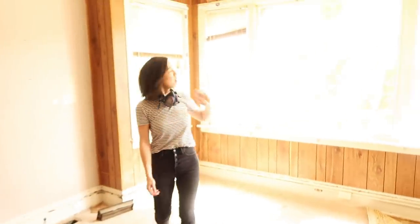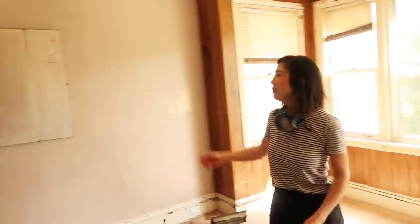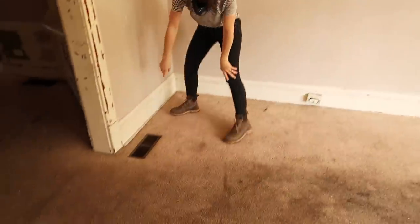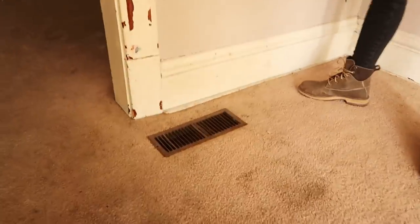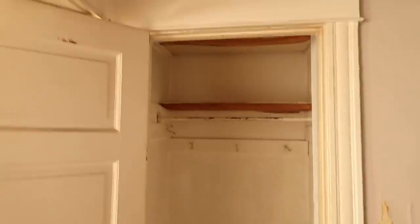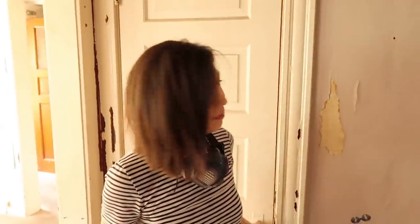I have a wood paneled wall. Oh, you do? Included in the purchase price? And a mirror. But I also have, like, 8-inch baseboards. Eight? I'm talking about 10. Look at those hunky things. And 5-paneled doors. Look at these. So right now this is just a closet, but this might come out to make room for a hallway, and that'll make sense in a second.